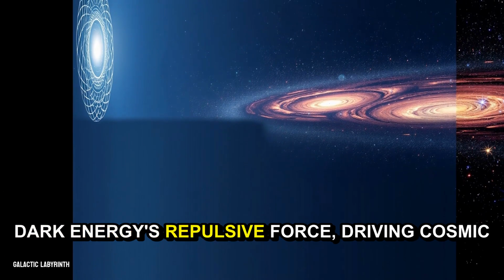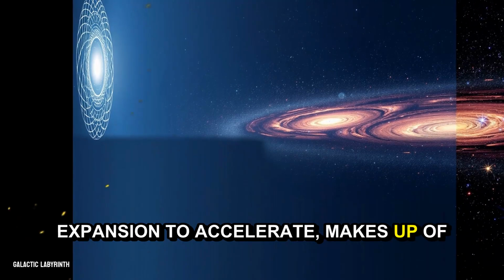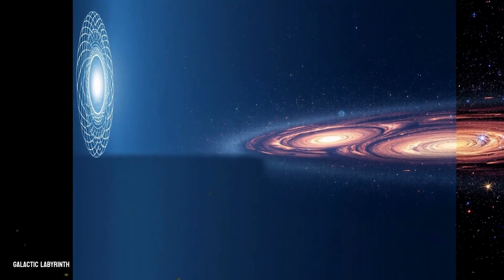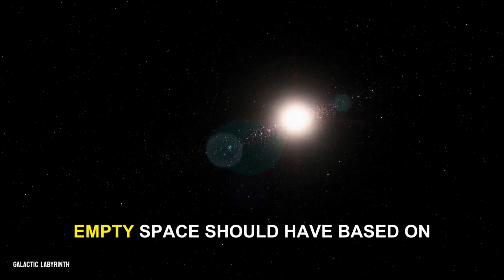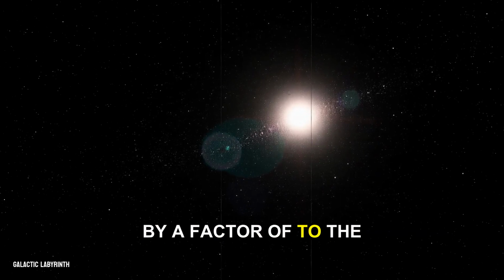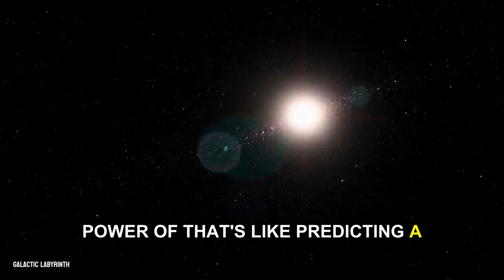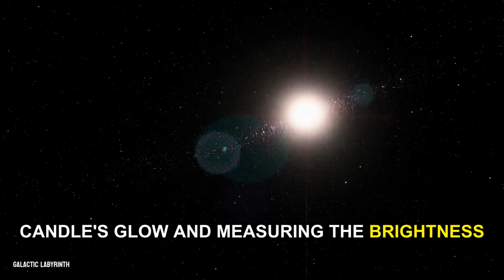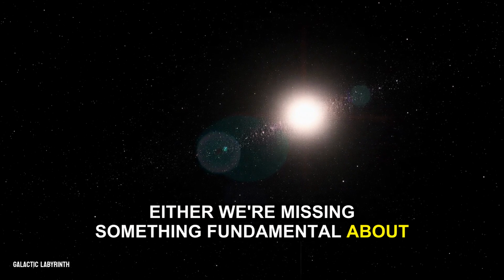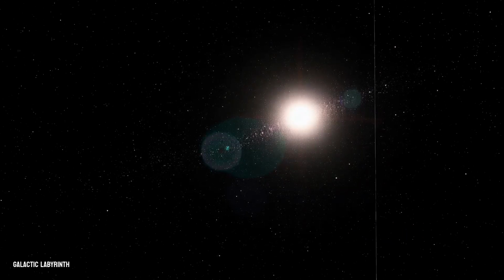Dark energy's repulsive force, driving cosmic expansion to accelerate, makes up 68% of the universe's total energy. But here's the kicker. When we calculate how much energy empty space should have based on quantum physics, the numbers are off by a factor of 10 to the power of 120. That's like predicting a candle's glow and measuring the brightness of a billion supernovas instead. Either we're missing something fundamental about vacuum energy, or there's a cosmic sleight of hand we haven't spotted.